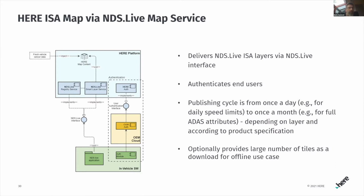Our technical solution is, of course, based on the HERE platform, where we provide and publish our map content, and that includes also fetching and processing sensor data from the vehicles. Within our platform, we are going to consume that internal map content and convert it into NDS Live map data and publish it internally. And then we will make it available to the outside world through the NDS Live services, registry service and smart layer service.